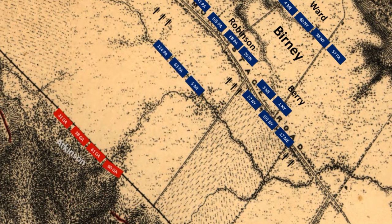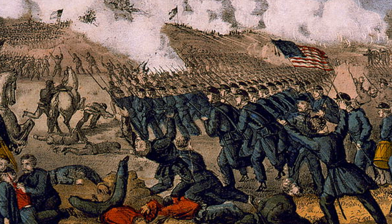But when General Robinson's brigade attacked, it was too much for the Georgians. They had been devastated, and their commander, Colonel Atkinson, had been captured in their assault. With the last Confederate brigade driven back across the railroad, the fighting ended between Jackson's Corps and Reynolds' Corps. The fight had been devastating.